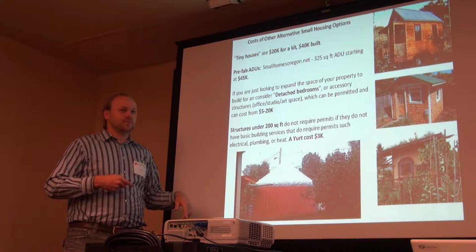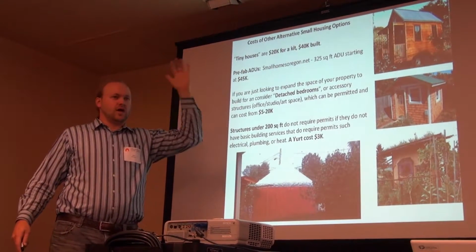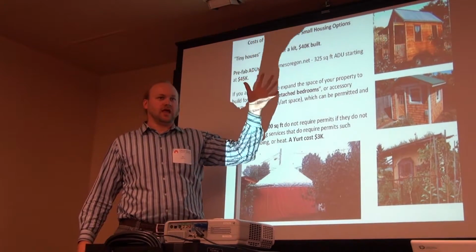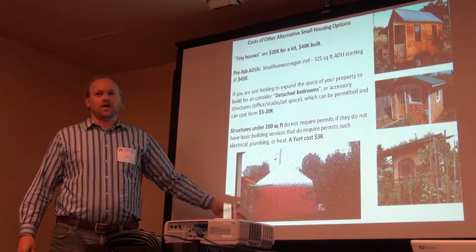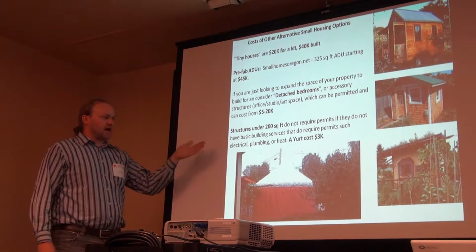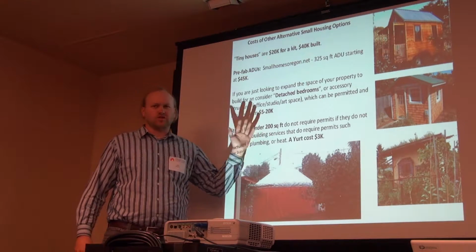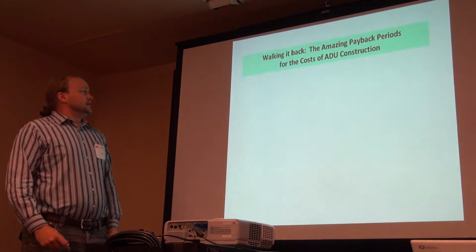But that's only $3,000. So if $80,000 to $100,000 seems way too much and you can't handle that, you can consider something like a yurt if that would meet your needs. So I like to walk that back to say, if an ADU isn't feasible for you for whatever reason, these are other options to at least consider.